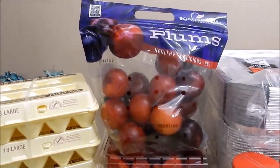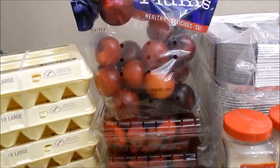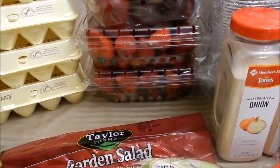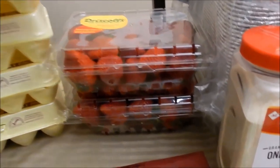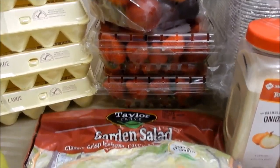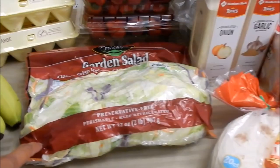Picked up plums for the hubby because he loves them. And one of my nieces already said that she loves them too. So they will have to fight over that. Mason and Myron. Then I got 2 things of strawberries. They were $2.98, and that was with the Sam's Club savings booklet thing or something. So $2.98 on those. Got a thing of the salad, which is $1.98 regular price.